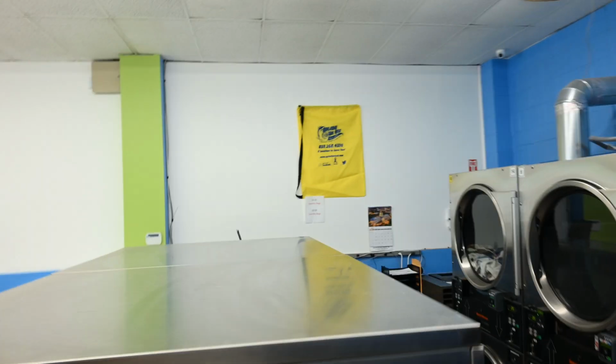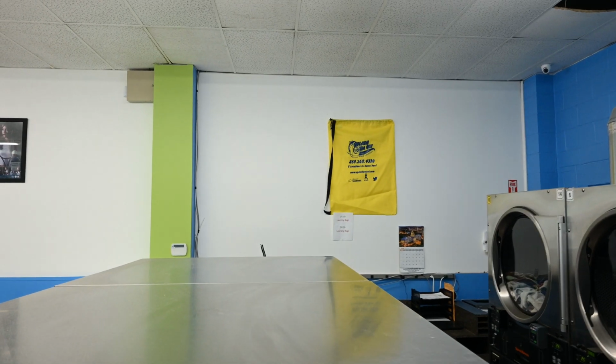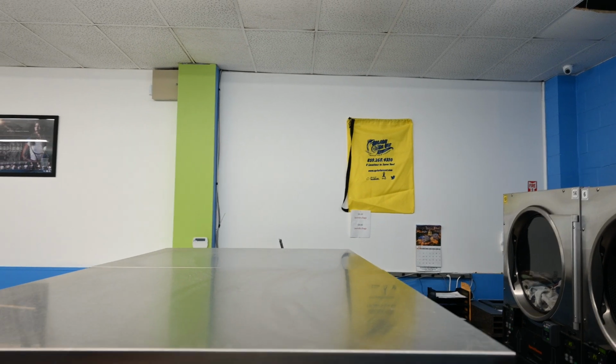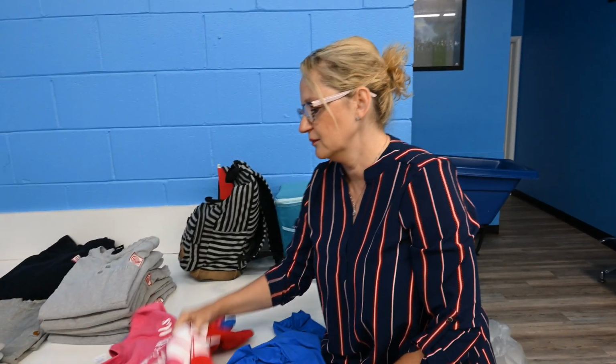And then also we have our personalized bags. You'll see up on the wall there. We sell those for $8. We have about 12 different colors. Customers love them. They have the straps where they don't have to drag them. They can just hook them on their shoulder and roll. But that's what we do here.